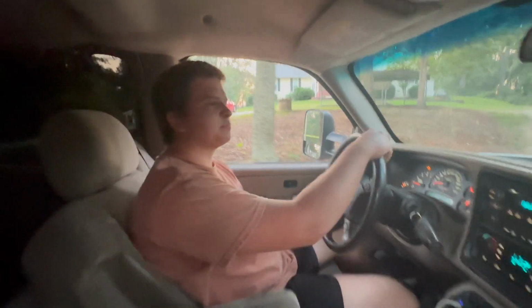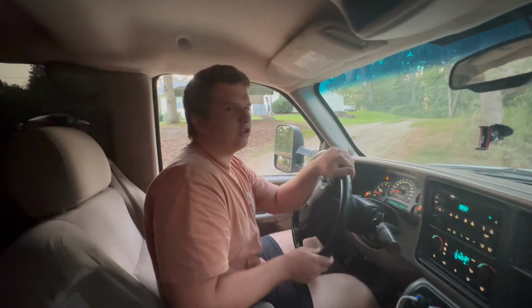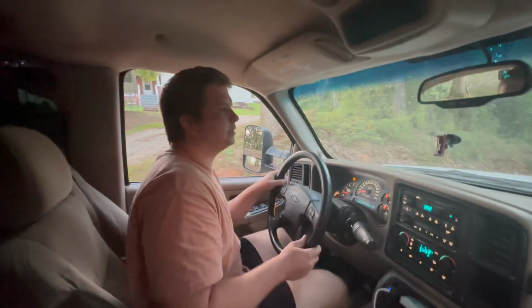Alright guys, so we're just pulling up to where the C10 is. Kind of a steep and sketchy driveway, so let's go ahead and get the truck back down to the truck.